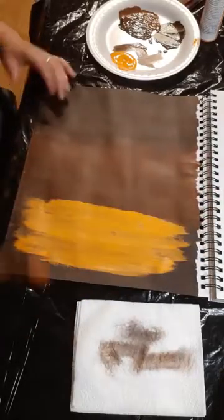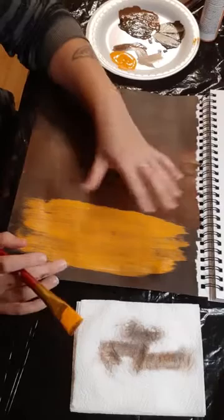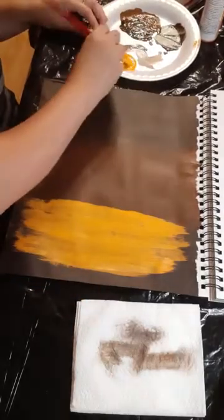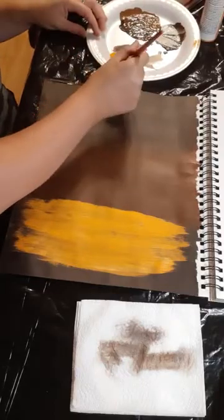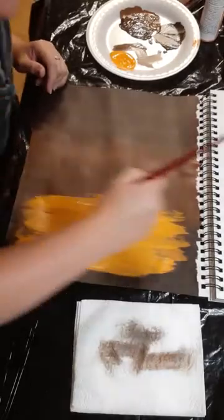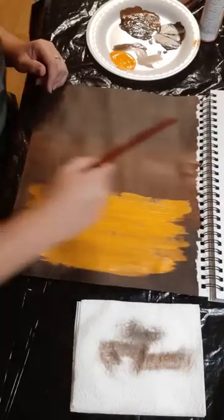And it can be sporadic. It doesn't have to be any certain shape. It doesn't have to be any pattern. If you looked at a natural weathered piece of wood, it would be varied. It wouldn't have a specific pattern. So that's what we kind of want to do here.